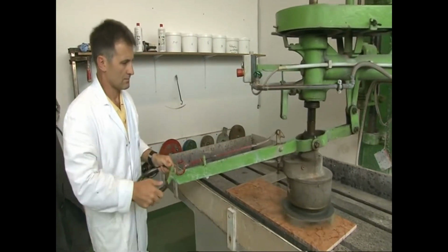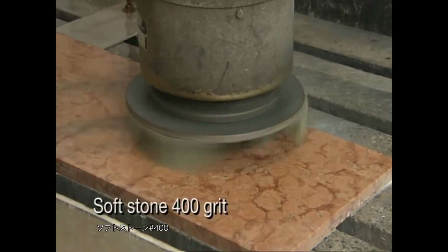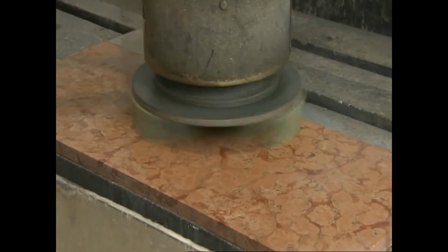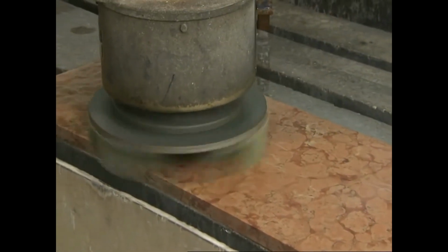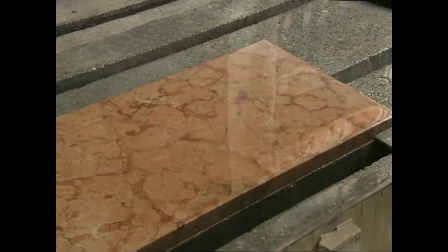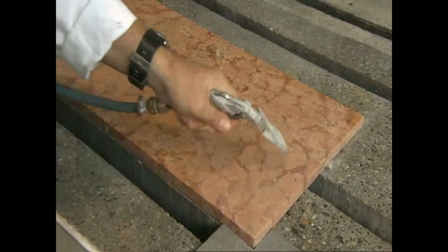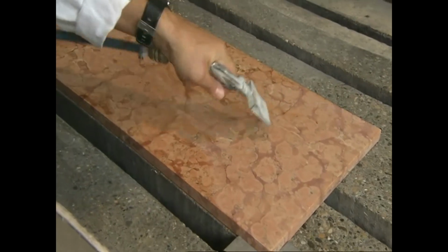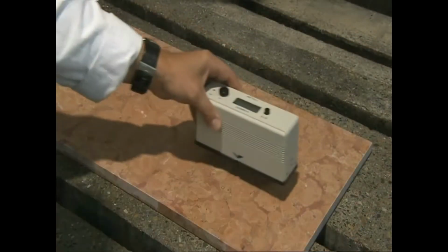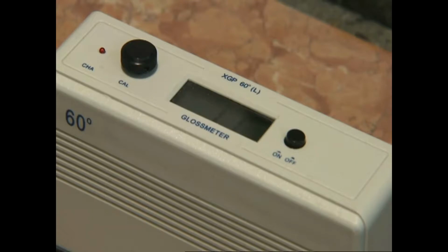The pre-grinding has to be processed according to the type of stone: soft stone 400 grit and for hard stone 1500 grit. The surface is then cleaned. The gloss meter shows a degree of gloss of 11 after the pre-grinding.